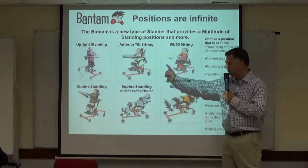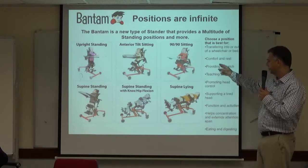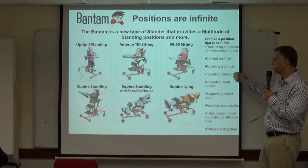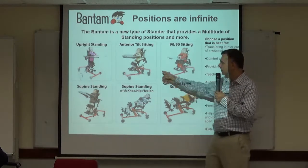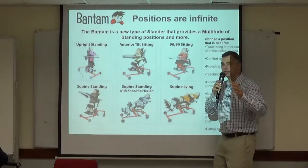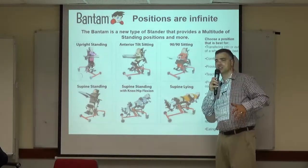But when you're able to integrate all of these different positions together, it really goes a long ways towards providing comfort and stretching out. You can teach balance. So even a position like this, I could put a little bit of anterior tilt in. And in the upright position, I can learn balance.